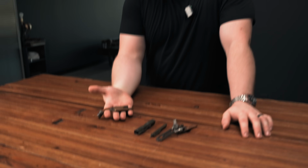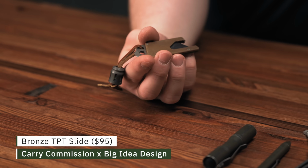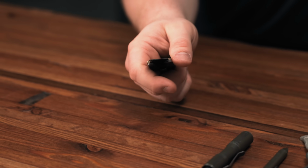Now, this is again something that hasn't changed in years, other than the fact that we have a bronze version of the TPT slide now. This is the Carry Commission exclusive version. It is bronze on the front plate, titanium on the back. Same tool I've used and loved for years.